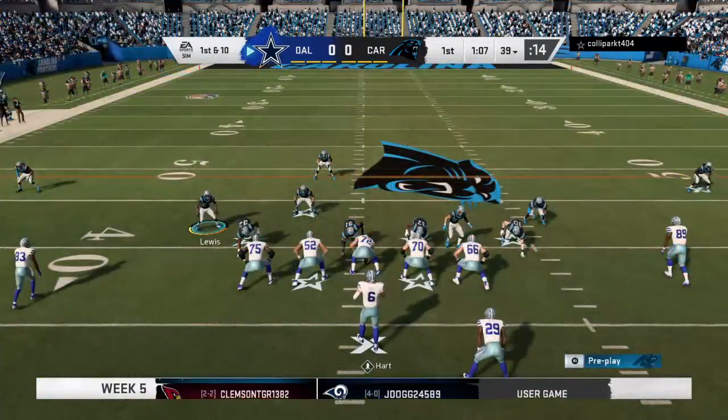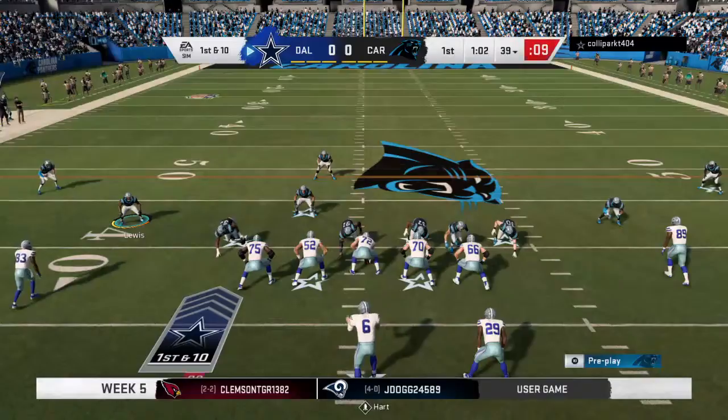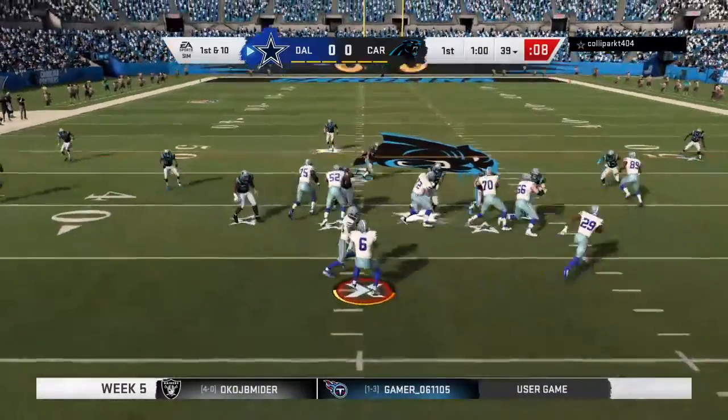let's go now. So from the 39 now, they'll come up on a 1st and 10. Hard. Switch gears. Ready.